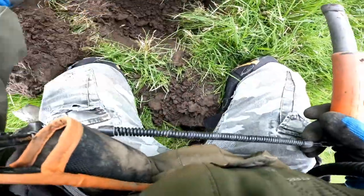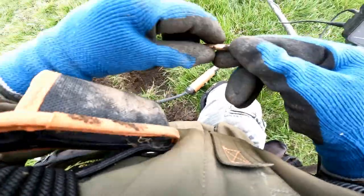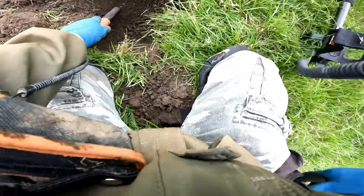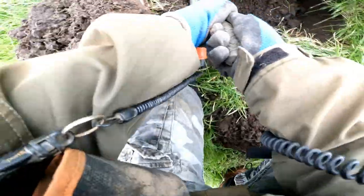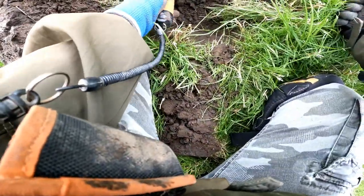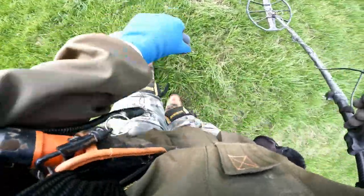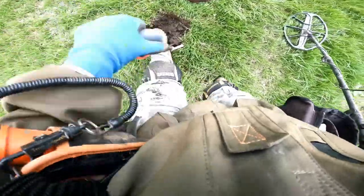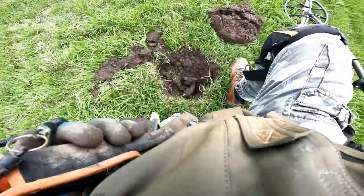Gone to 69 now. Look at that. Ah, look at that then. A bit of clay pipe, the stem. The ball should be there somewhere. Oh dear, bit of rubbish actually, after all that. 57! I think I got it out.